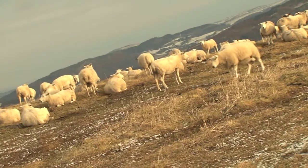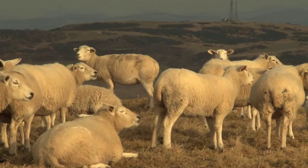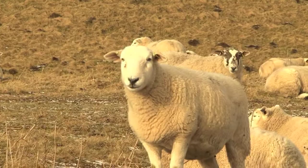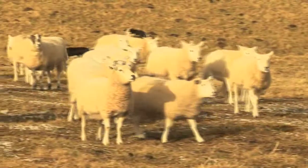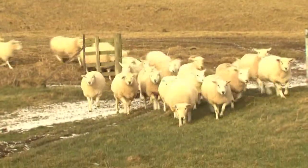Direct nutrition reviews is the bedrock of a profitable sheep enterprise. Monitoring the condition of those ewes is a simple and incredibly effective assessment of whether we've been feeding our sheep correctly or incorrectly. Stockmanship in Scottish ewe flocks is world renowned, but how do we get better?